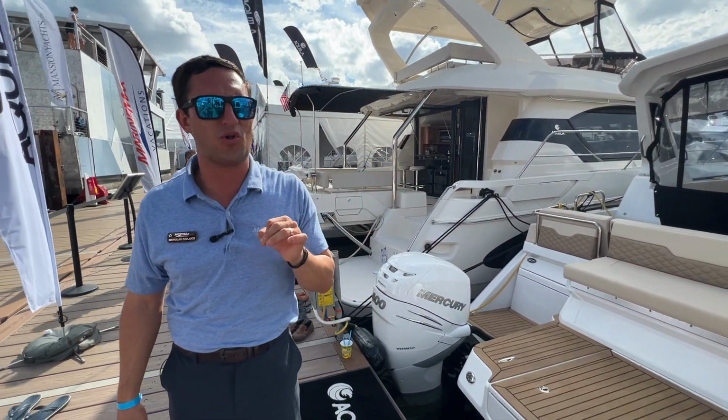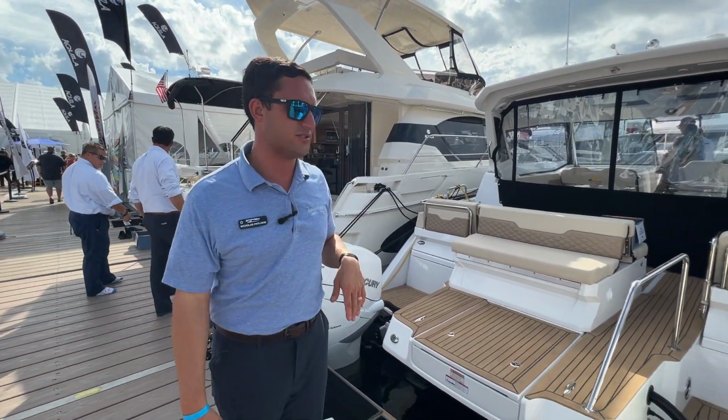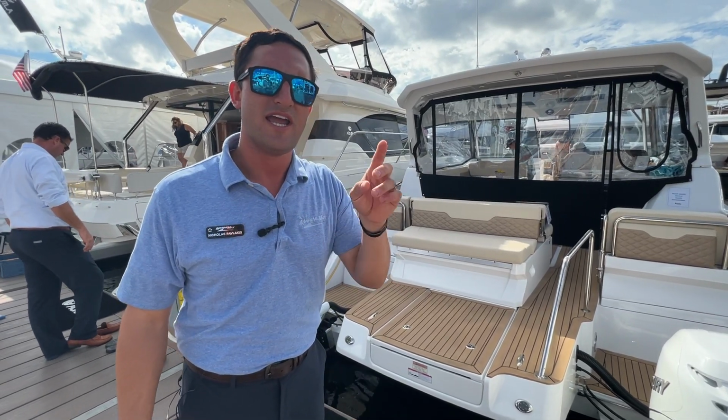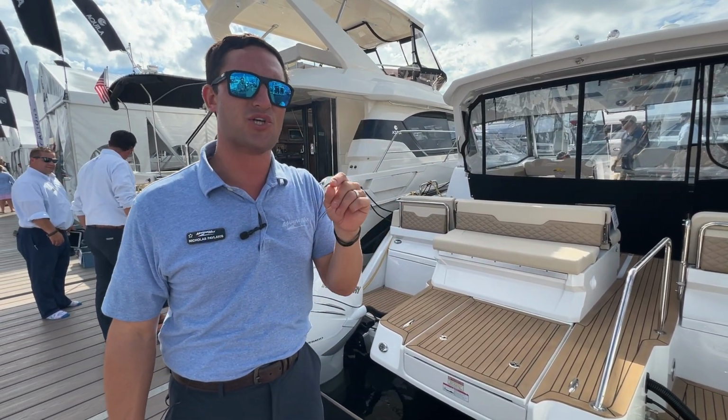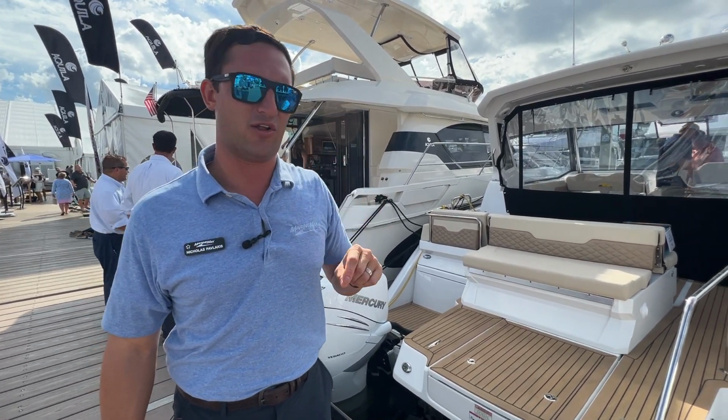Here at the 2021 Fort Lauderdale International Boat Show at the Aquila Power Catamarans display. This is the Super Bowl of boat shows, so of course we brought all of our star players. We're going to start out with a couple key features on each one of our models here, and stay tuned for a special exclusive walkthrough on the 70, which is available.